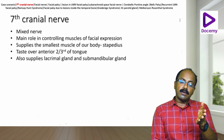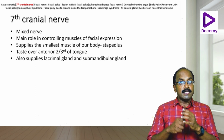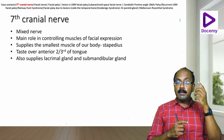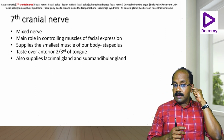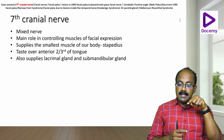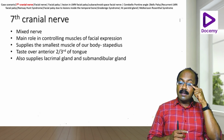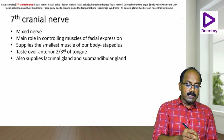Similarly, the facial nerve also supplies the taste in the anterior 2/3 of the tongue through the chorda tympani branch. It also supplies the lacrimal gland. So a wide variety of things it is supplying. It supplies the muscle in the ear, the facial expressions, the taste, and the eye for lacrimation. So it has a very wide variety of functions.